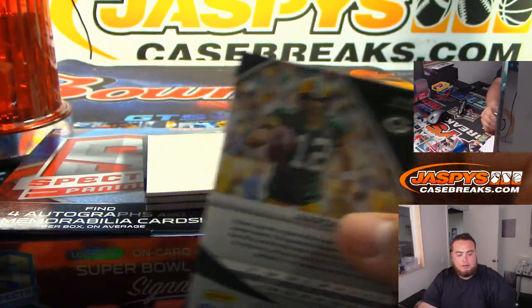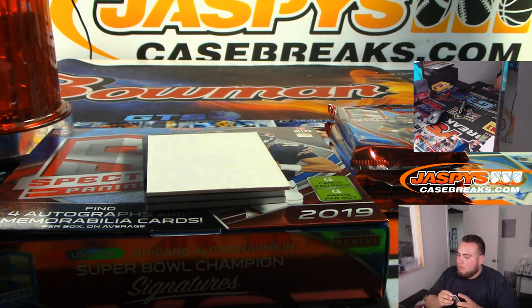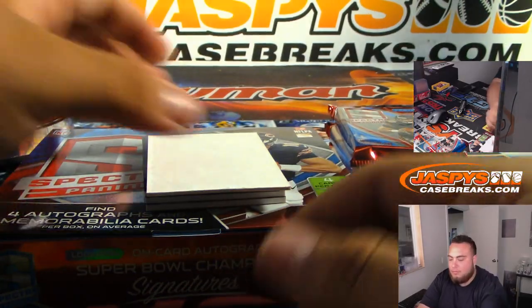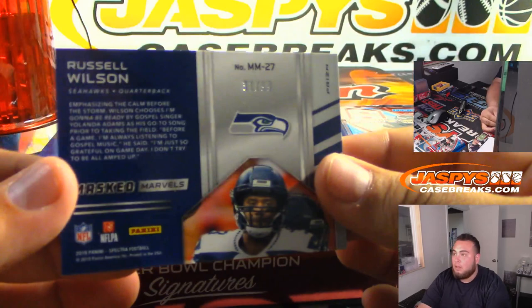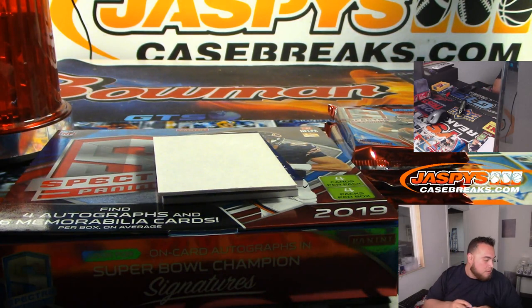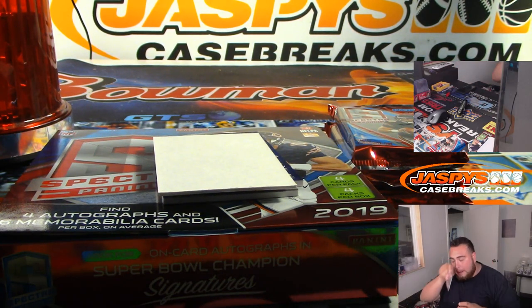Rodgers to 99. It's 99, Russell Wilson for the Seahawks. That is 31. Matt Stone with the Seahawks. Round number block 1.